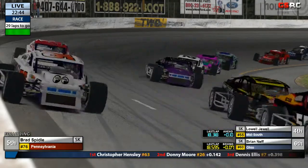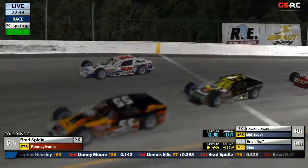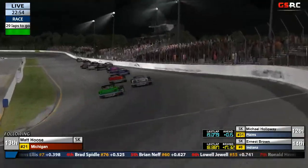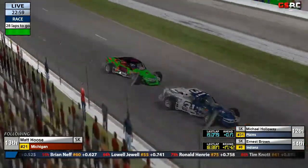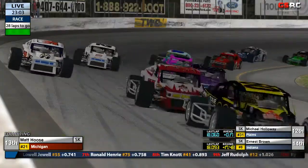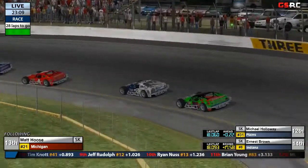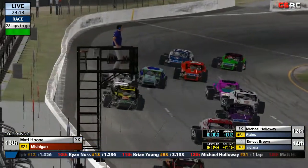Really frantic here in the back of the field. Matt Hoos trying to make his way back up through the field after starting third, all the way back to 13th right now, a lap down. But he's working. He's trying to get back up there. He's battling these cars in front of him and behind him. He's got the number 4 machine and Joe Marks in front of him, who's a few laps down, and he's trying to get around him right now, and he's trying to fend off a charge from Ernest Brown right behind him. Matt Hoos, though, trying to get back up to the front.